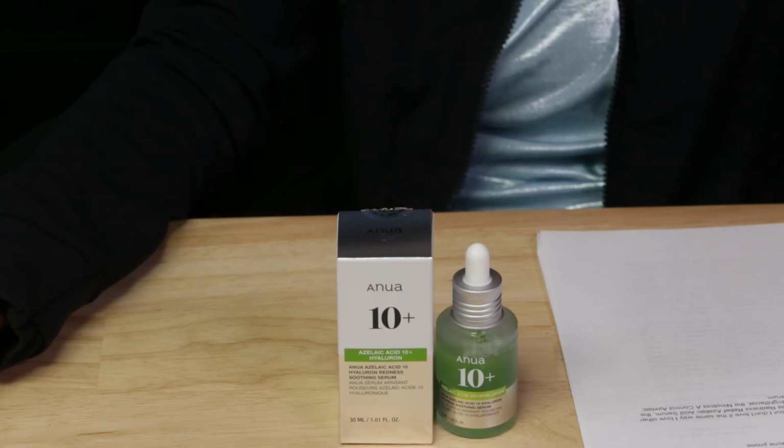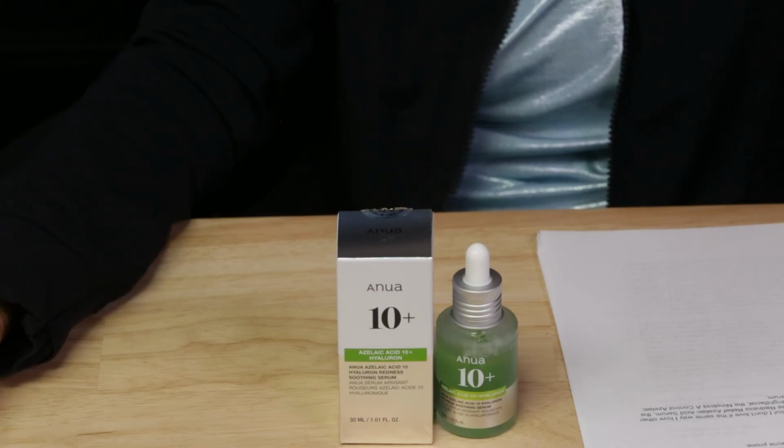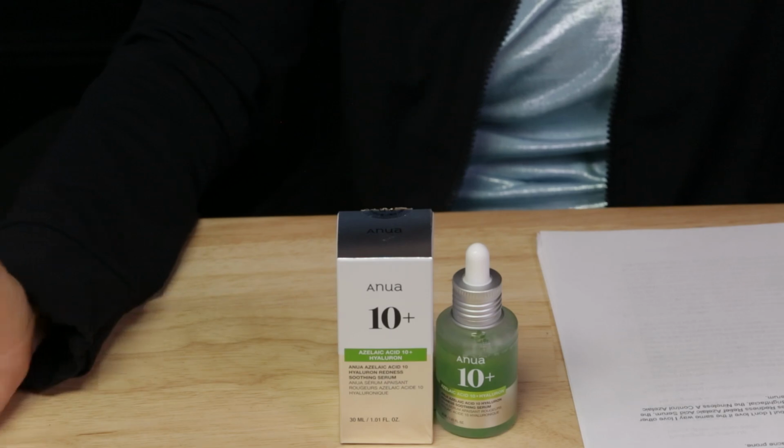For me, it's a little bit on the almost drying side, I find. And I'm not exactly sure why. But when I use this in my routine, it ends up making my skin feel just a little bit dry. That being said, it's got such a light texture, it can easily fit into most people's routines. So that's a nice thing. But maybe it's just not necessarily geared towards drier skin types. I think it would work better for oilier or acne-prone skin types.